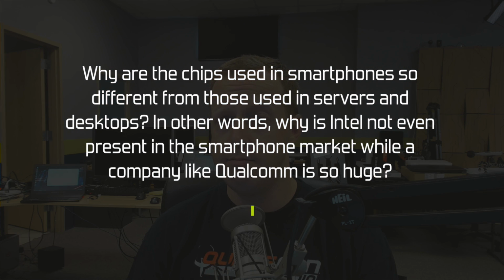Here's a question from, I guess. Why are the chips used in smartphones so different from those used in servers and desktops? In other words, why is Intel not even present in the smartphone market while a company like Qualcomm is so huge? Man, you could spend a lot of time on a question like this.